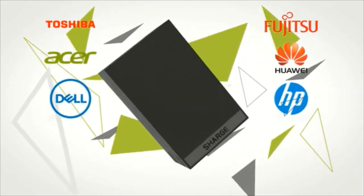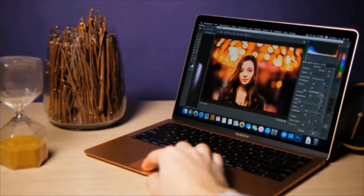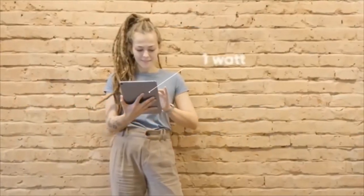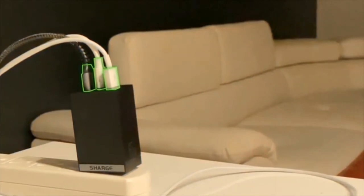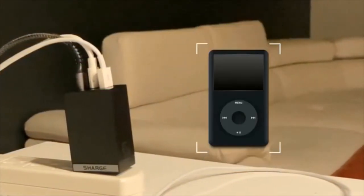Charge fast charges any laptop, whether Apple or PC, at up to 65 watts. To put that into perspective, the latest 13-inch MacBook Pro ships with a 61-watt charger. The latest MacBook Air ships with a 45-watt charger. The latest 12.9-inch iPad Pro ships with an 18-watt charger. Use all three ports simultaneously to charge tablets, smartphones, smartwatches, power banks, or any USB device.